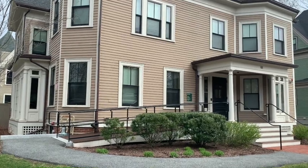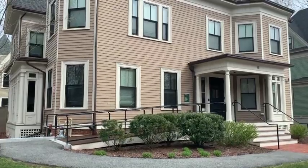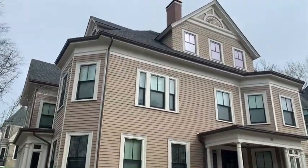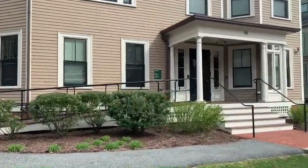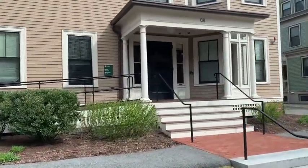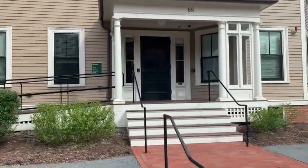This is Chris House, or 68 Oxford Street. It's a 3-story Victorian-style house that was recently renovated into a residence hall. Inside, students can live in double and single rooms. Chris House has a kitchen, lounge space, laundry room, and an elevator that is accessible from all floors.